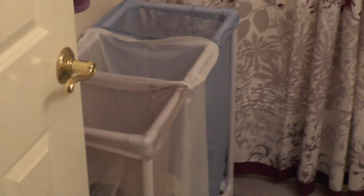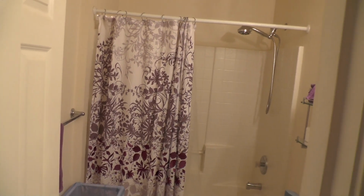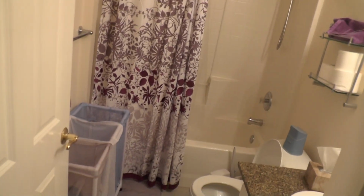And we've got our hamper here. It's 3 kinds of clothing: whites, colors, and heavier clothing like towels or jeans, which he never sorts. We've got a shower that we've never used, so we have a basic extra shower and tub if we ever need it, but right now we've never used it.